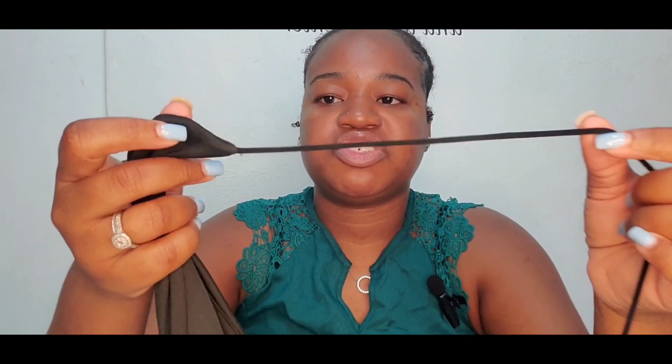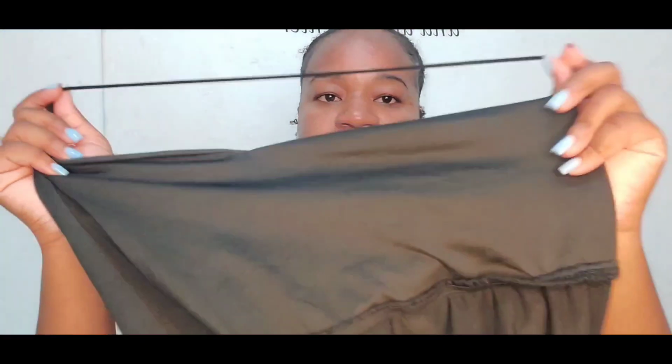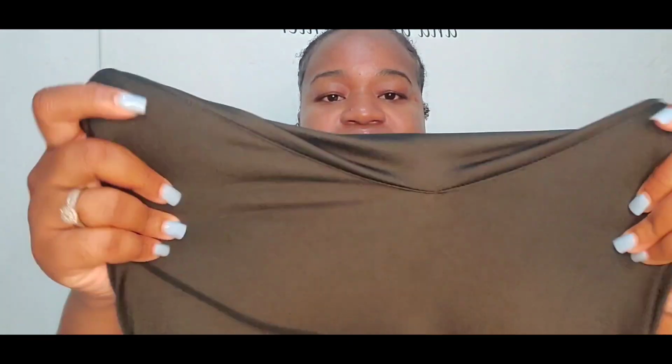So for this, very stretchy, the black. The string on these, very thin. And you can see here, what am I looking for? It's not see-through. It's not see-through at all. Not see-through.